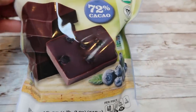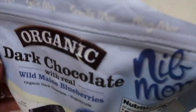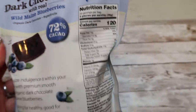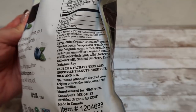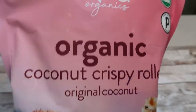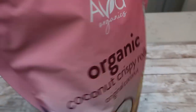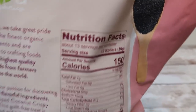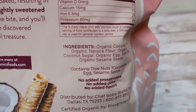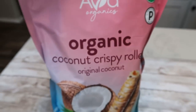These chocolates with the blueberries are delicious from Costco. They do have natural blueberry flavor, which is the one ingredient that I'm not so keen on, but overall, these are both great options for chocolate. These coconut rolls, I'm loving from Costco, but sad to say, I think that they are discontinuing them because when I bought this bag at Costco, they had less than 10 bags left and they were kind of thrown in with some of the other snacks. So I don't know how much longer they're gonna be at your local Costco.